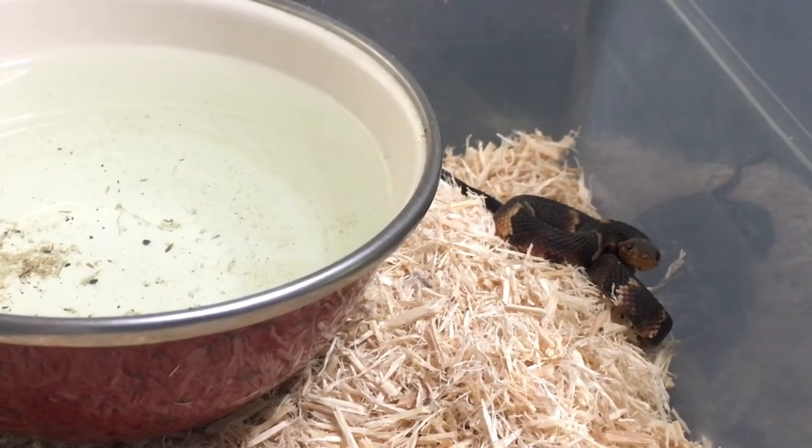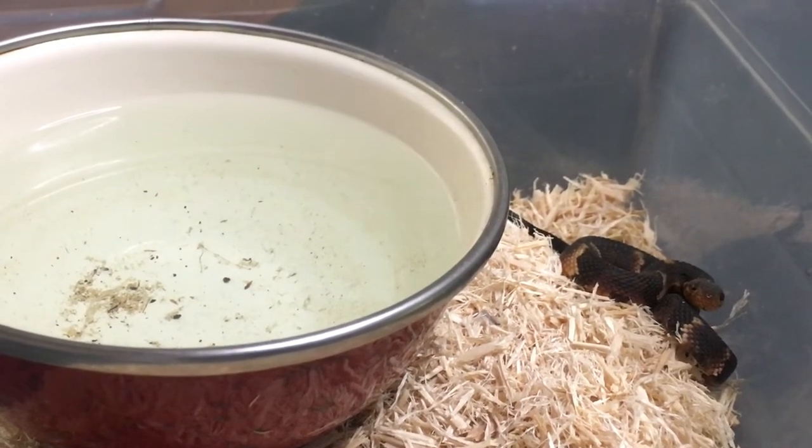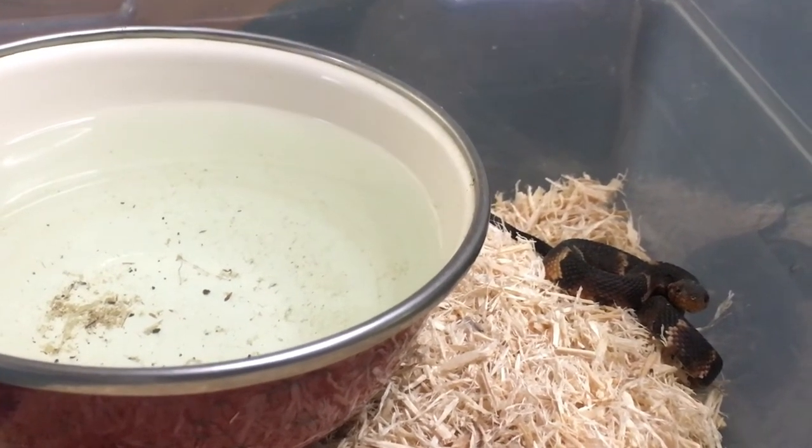Got some Rosy Reds from the pet shop. Gonna dump them in here, see what we can do. And if not, I'll try to tongue feed them directly, and hopefully we can do that.